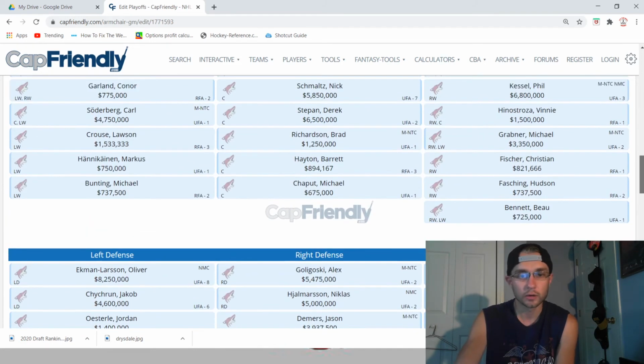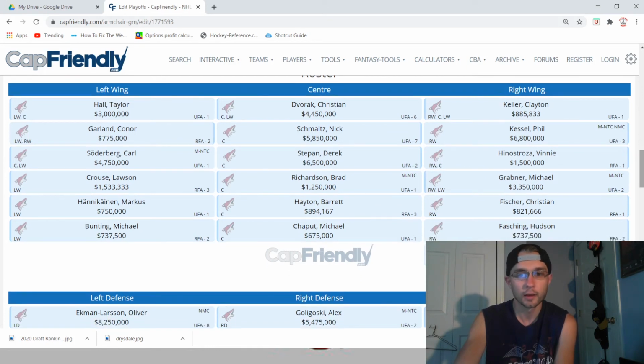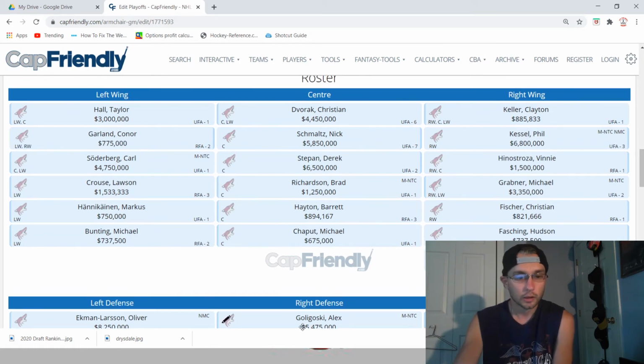Goaltending is easy. We know Kemper's the starter, and Rant is the backup, and Aiden Hill would be the third goalie. And then up front, I think there are a couple of pieces that you could switch around here, but for the most part, this is what it's going to look like. So let's switch back over to the regular cam, and that's what I've got for the Arizona Coyotes lineup, guys.